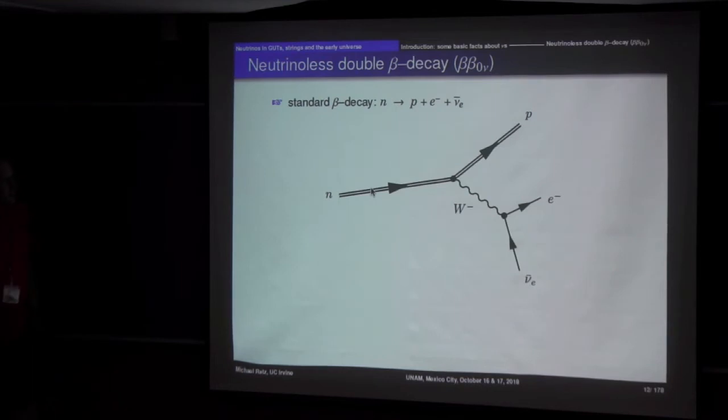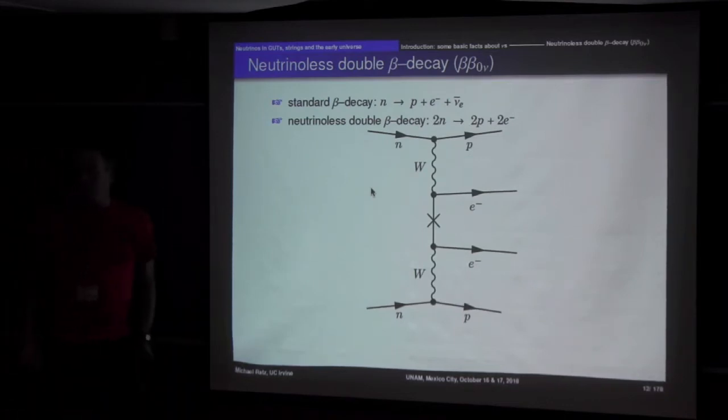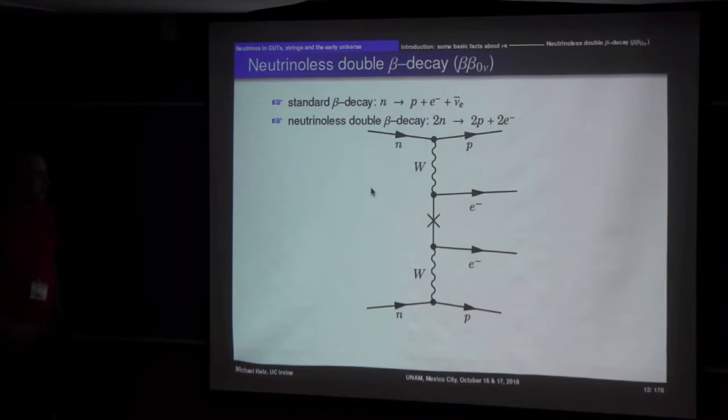We know, of course, neutrinos are produced in beta decay. Beta decay is a standard model process which gets mediated by the charged W boson, and this is a Feynman diagram. What we don't know is whether or not it exists, and this is indeed a very fundamental question, whether neutrinos are their own antiparticles. If they are, then there is a chance that we will see neutrinoless double beta decay. This has also been discussed at length.